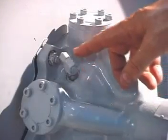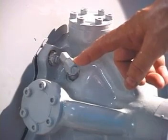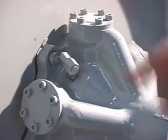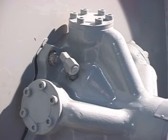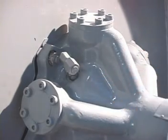The case drain located on the top of the motor should be routed with the hydraulic hose directly back to tank. The case drain is not a pressure line, but it must be routed directly to the tank, and if it is routed in conjunction with other pressure-related hydraulic lines, it will result in the motor failing.